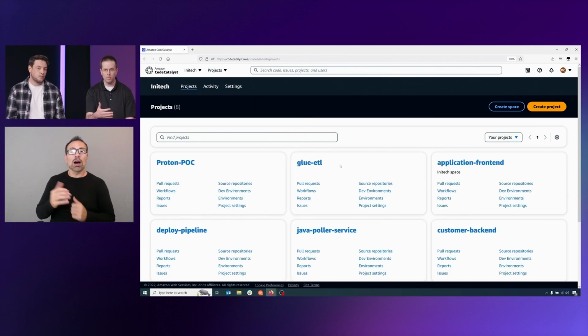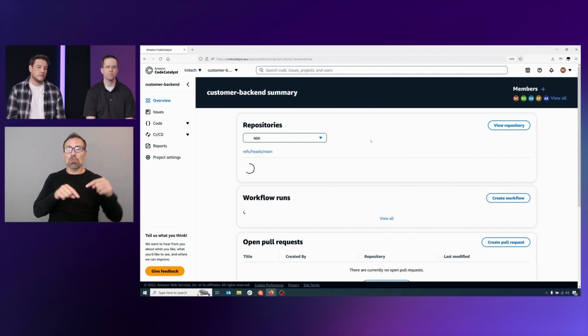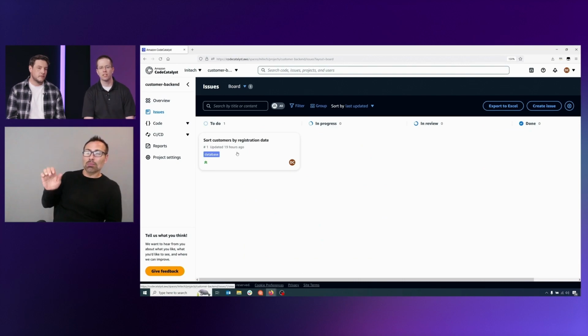We've been working on a number of projects in here, but I know I've got to work on the customer backend today, so I'll go to the customer backend. And I'm going to start right where he left off. I'm going to check out the Kanban board and see what I should be working on today. And of course, there's that issue Kyle just wrote.